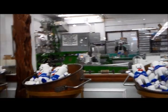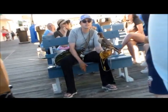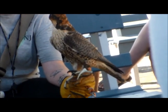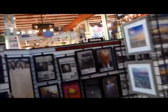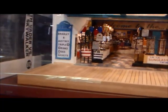In there, they're making taffy. In that room there. This is a reminder that our beach and boardwalk are 100% smoke-free.